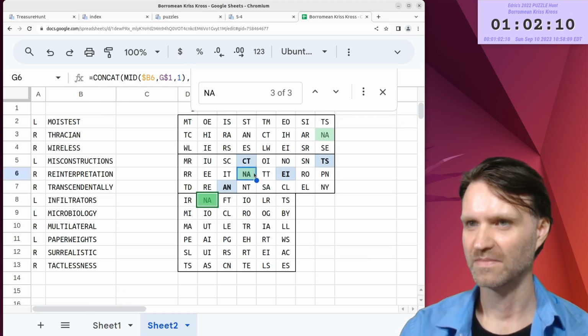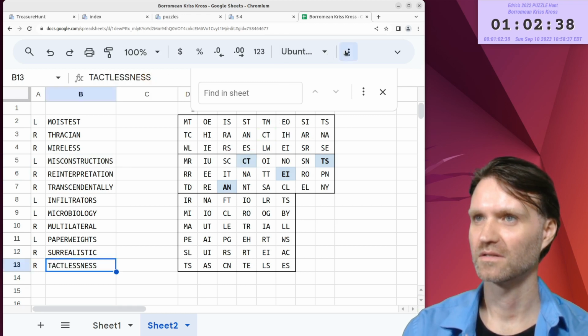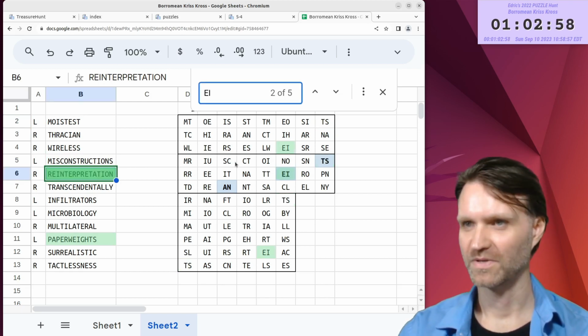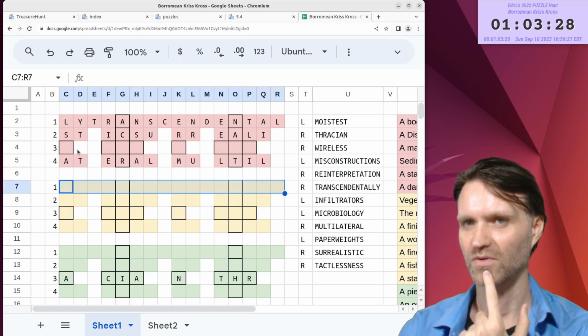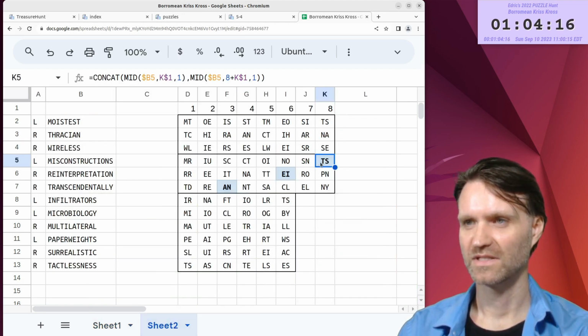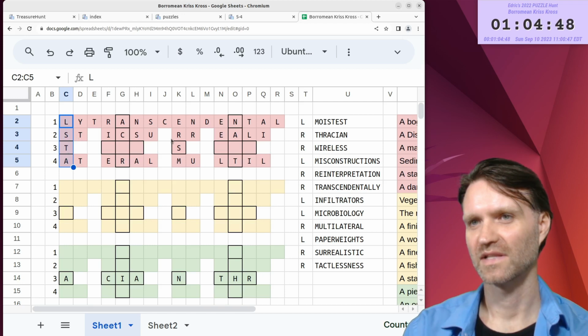Alright, so the fact that we placed Thracian means we can't use the NA for reinterpretation. Oh, and we can't place the CT from misconstructions. Nice. So misconstructions corresponds with moistest, and reinterpretation corresponds with wireless. Okay, whoever goes here on the green will correspond to the inner yellow ring, and whatever goes here on the yellow will correspond to the inner red ring. I don't see a way to disambiguate those two. So this line has to be either moistest or wireless. If it's moistest, we need either T and S, slat and rems.